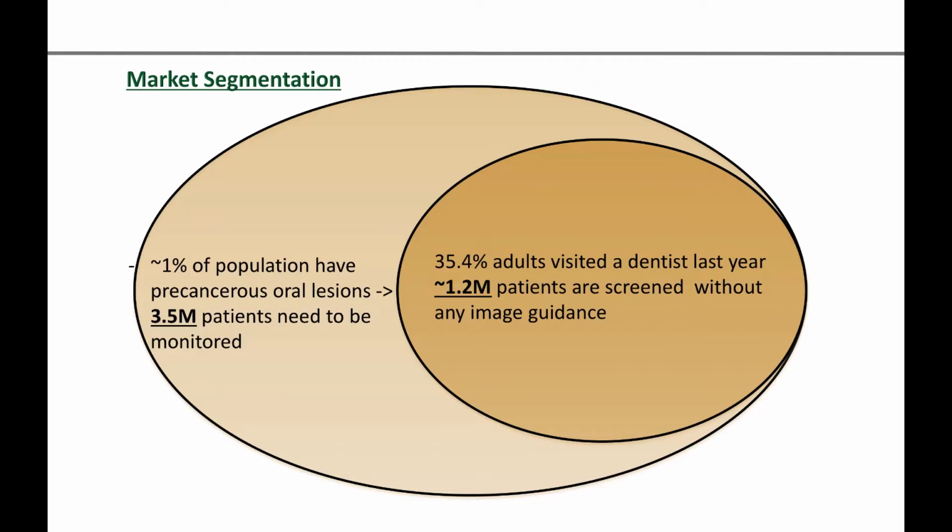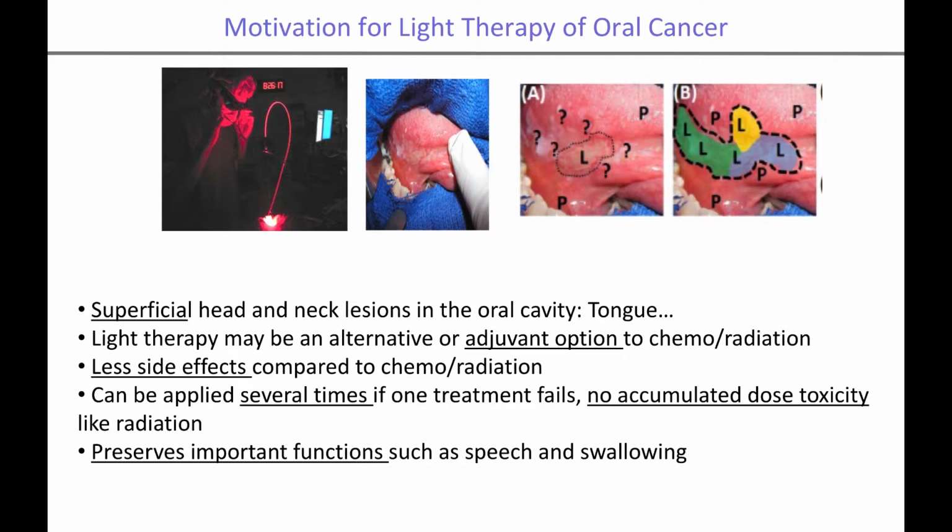For the market, we see that 3.5 million patients are being screened in dental settings by dentists, and among them at least around half have no image guidance. It's just a visual inspection. So definitely there is a need for adjunct modalities that can guide the dentist. For example, during a surgical case, we can use this device to mark the extent of the lesions. And there are also new modalities like light therapy, where we use light to treat the cancer, so the endoscope can also deliver the treatment light.